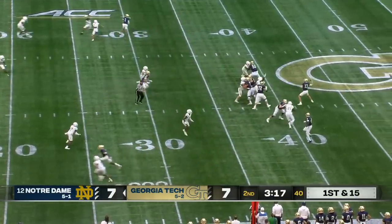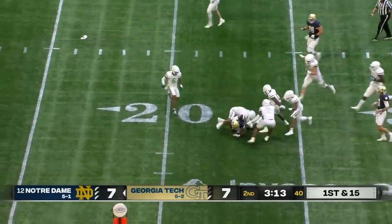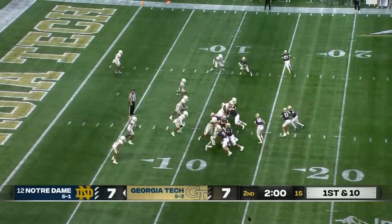Four-man rush. Riley Leonard with a pump fake. Another pump fake, and eventually, Collins comes free. All right, Matty, thanks very much.